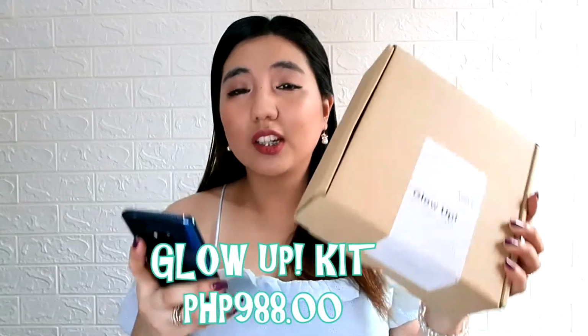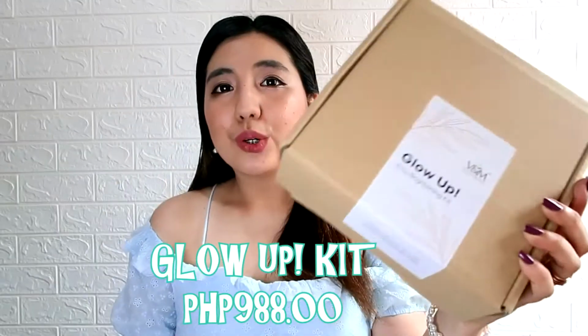Alright. Ngayon, kung si Bare Skin is 1,199 per kit, magkano naman kaya per kit si Glow Up Emu Brightening Kit? Well, actually, itong kit na ito ay mas mura. This kit, which contains 3 different products, costs 988 pesos. So, for the price of this kit na 988 pesos, you'll be getting the 3 products that I have shown you.